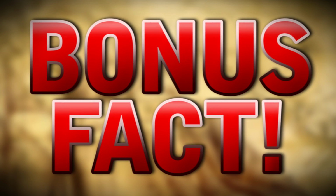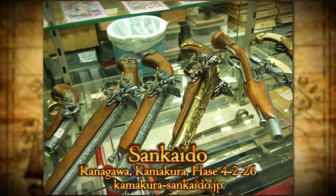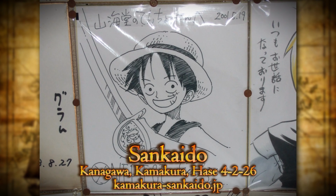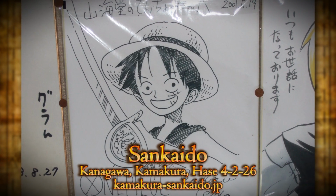In Chapter 97, there's a scene in Logtown where Zoro walks into the arms dealer shop. Here's a bonus fact. The general layout of the store is based on an actual replica weapon shop in Kamakura, Japan, Sankaido. Oda received inspiration for swords, pistols, and even suits of armor from some of the store's merchandise. Oda's autograph may be seen displayed on the ceiling of the shop, along with the autographs from many other prolific manga authors.